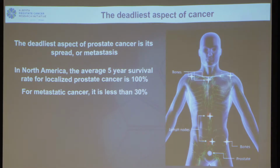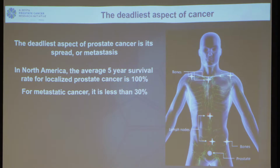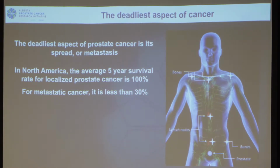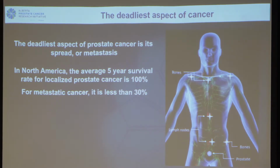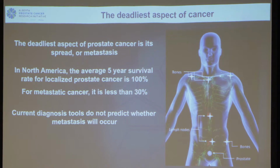And in North America, we're actually very fortunate. We have a great medical system. And some of you will have seen these slides before because John shows these every time that we talk. But if the cancer is still in your prostate, your chance of survival after 5 years is 100%. For metastatic cancer, that drops to less than 30 because that's the problem. We don't detect the metastasis fast enough. The tools that we have don't.